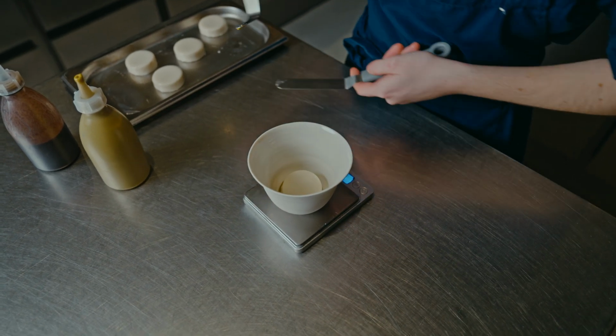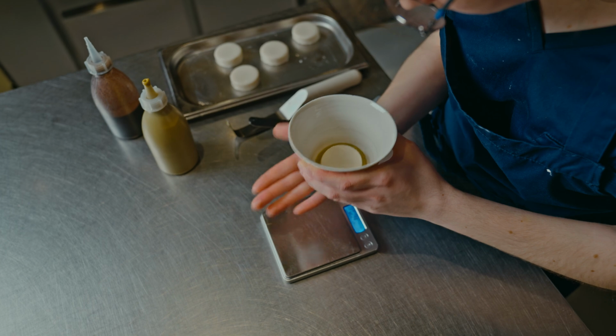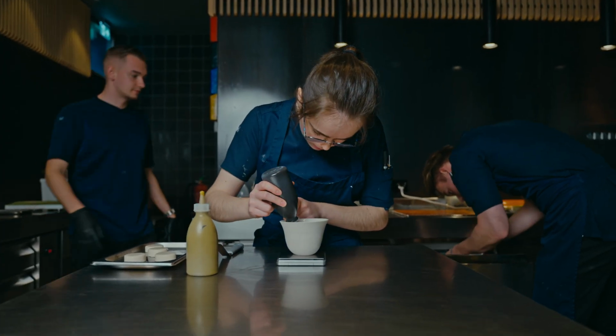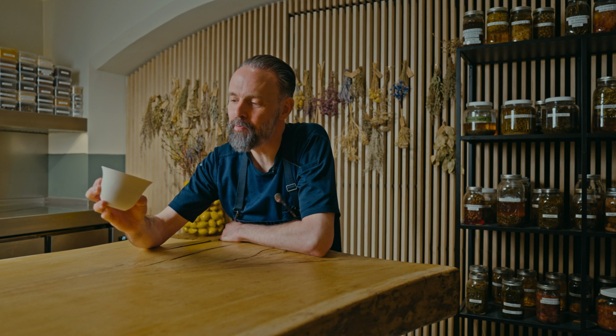That's one of those plants that people are actually fighting against. It's called invasive, but it also tastes really nice. It has a taste quite similar to rhubarb. So we use the Japanese knotweed to make a puree, and then we finish it off with poppy seed sauce.